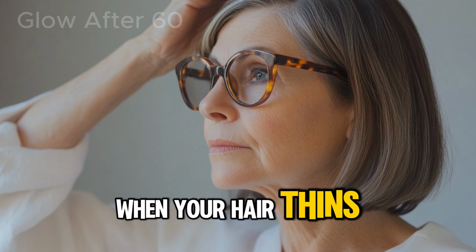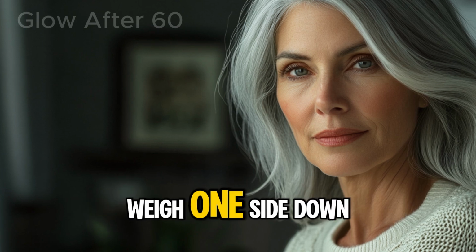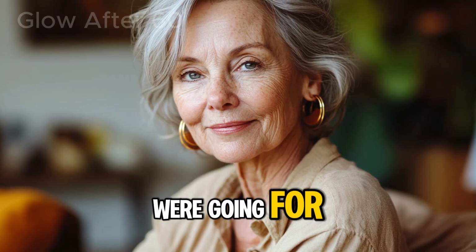When your hair thins, deep parts can actually exaggerate the loss. They split the hair unevenly, weigh one side down, and draw attention right to the sparse spots. Not exactly the illusion we were going for.